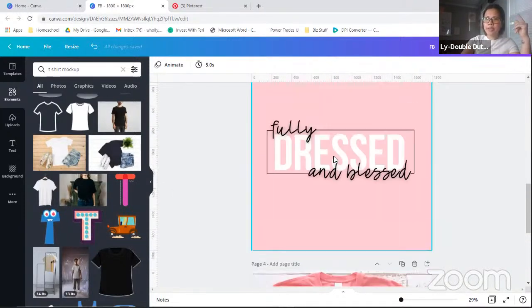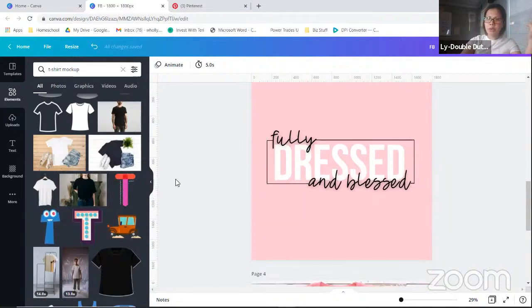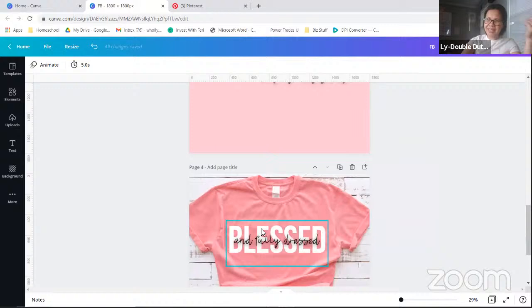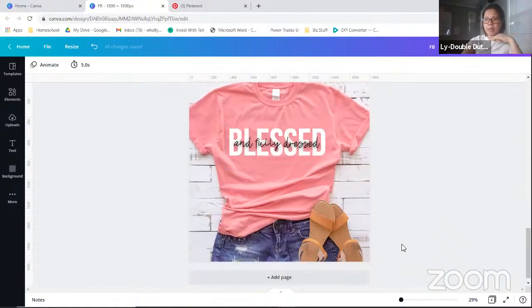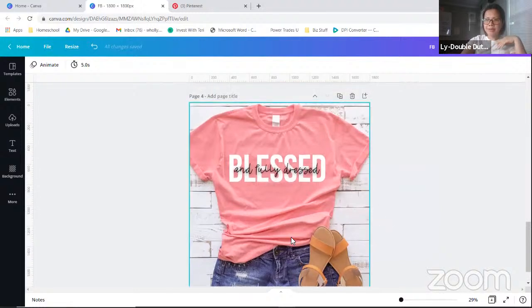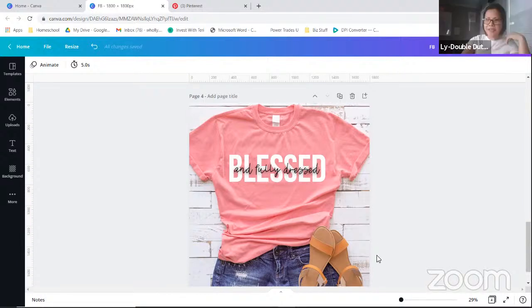And then you can either download your design and upload it as an image, or if I'm just testing it out, I just copy and paste it down here. But that's pretty much it. Yes, I love that. It looks so good on a shirt, and the color just came together really well. Thank you. Very simple.